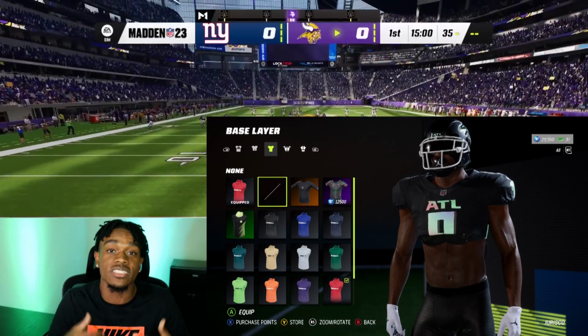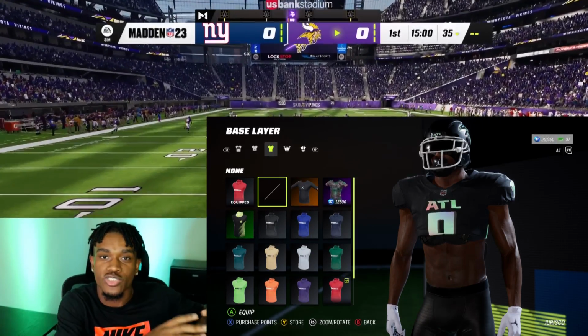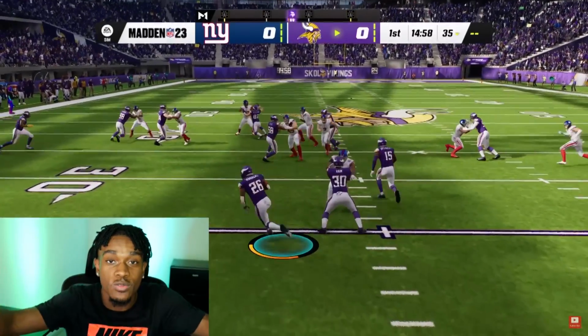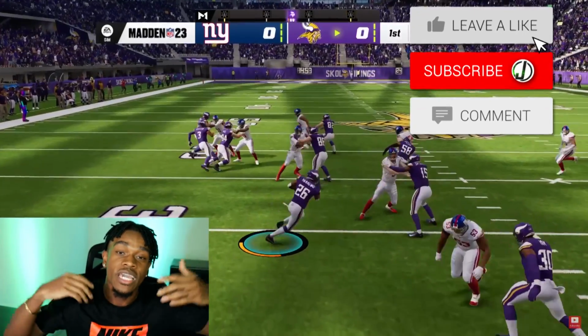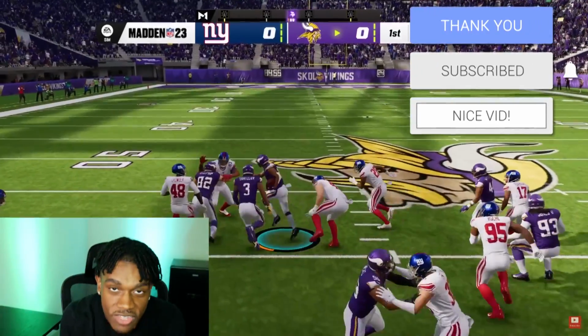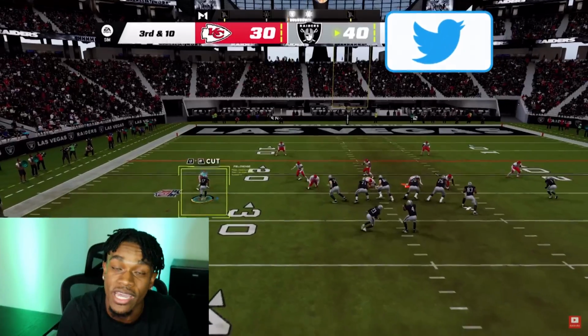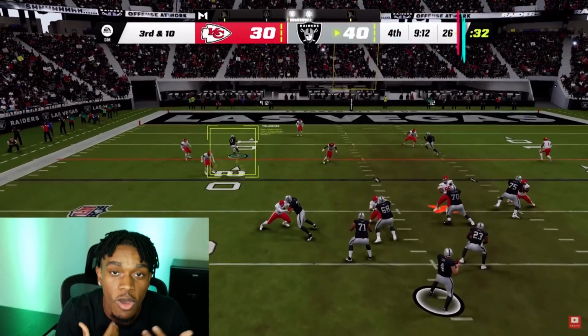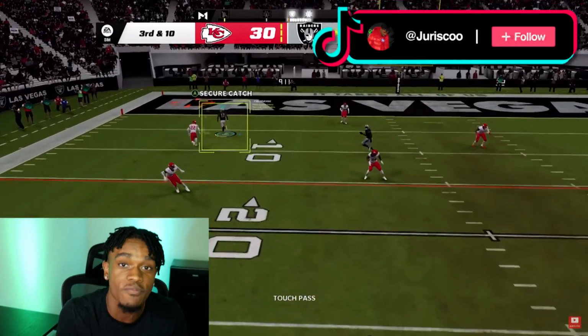Also, they did fix the glitch where if you had a trips formation, you had the running back by himself. If the defense was in man, we talked about this multiple times, it would leave that running back wide open. They did fix that also. Now you can actually go man against those types of formations. You don't have to worry about someone being left uncovered. They will all be covered. So now all those have been fixed.